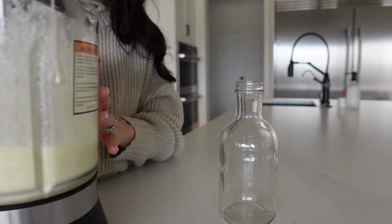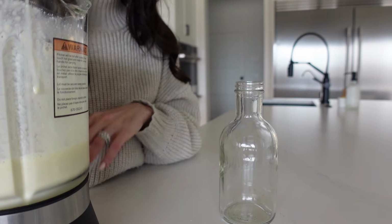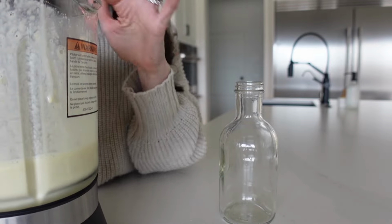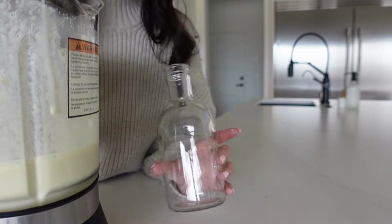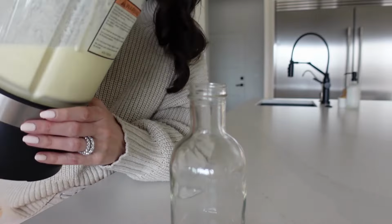Okay, so I just opened the blender. Now remember, we used unsweetened coconut milk and coconut yogurt, no vanilla, nothing. But the vanilla extract with the coconut, you guys, it smells like a pina colada meets ice cream. Oh my goodness, yum. Okay, here we go.